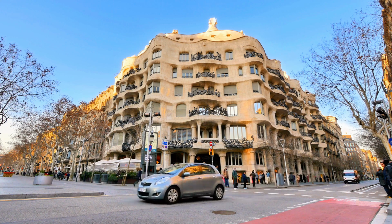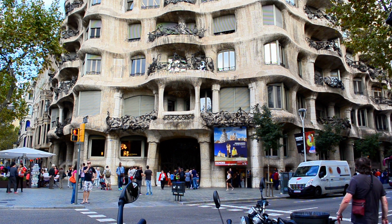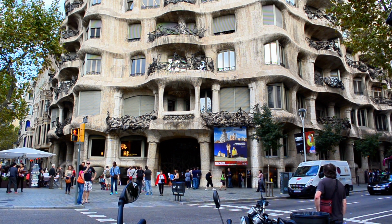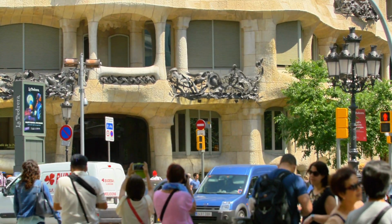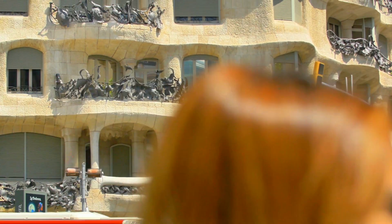It's a quiet rebellion. When Gaudí designed this for the wealthy Milà family in 1906, the neighbors hated it. They mocked it so much that newspapers called it La Pedrera as an insult. But Gaudí didn't flinch. He was creating the future. They just didn't see it yet.